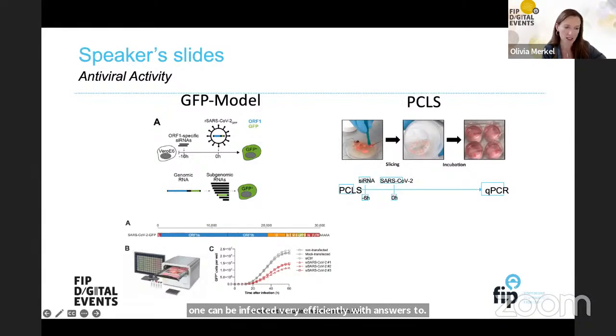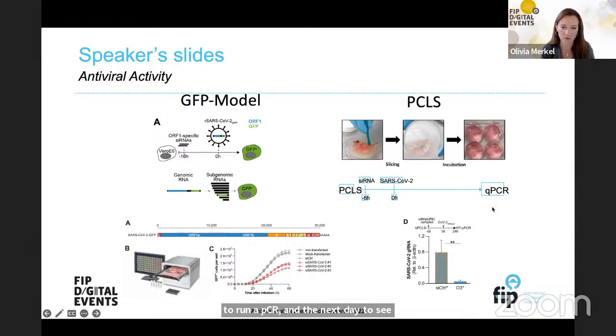So what we did is that, again, we made these precision cut lung slices out of human lung tissue. And we pre-transfected with our siRNA nanoparticles and then infected with a wild type virus 6 hours later to run a PCR the next day to see how the viral proliferation would be inhibited.